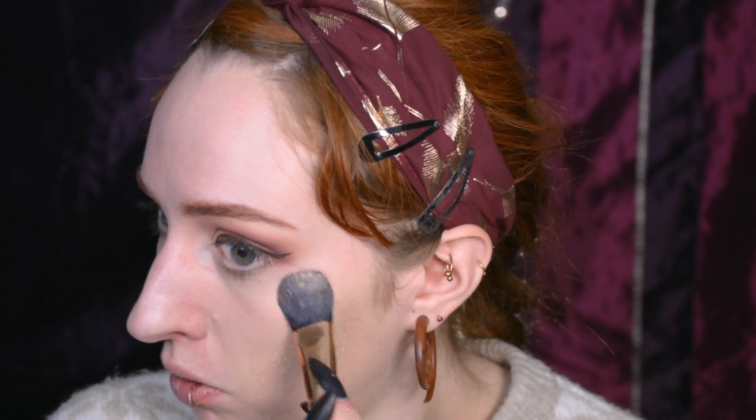I think I liked this because it was quite mattifying. Why is my brush losing hair? I think I liked it because it was quite mattifying, but like I said, I almost tossed it over my trousers instead. But this is too dark for me, so I'm going to have to counter this with concealer later on.